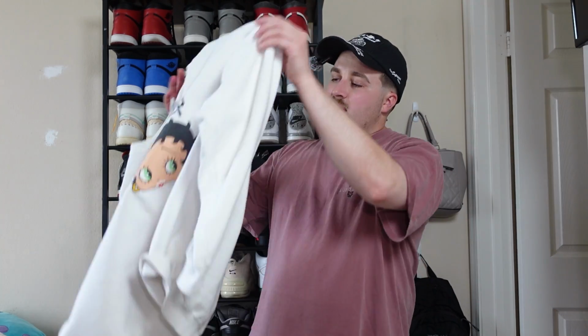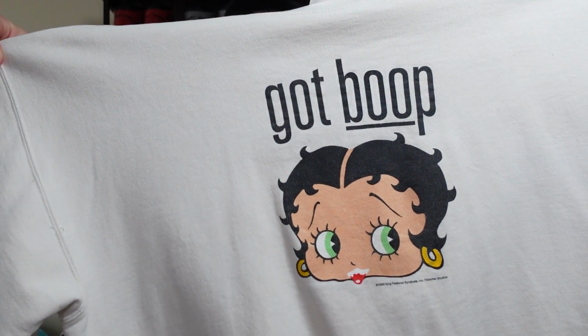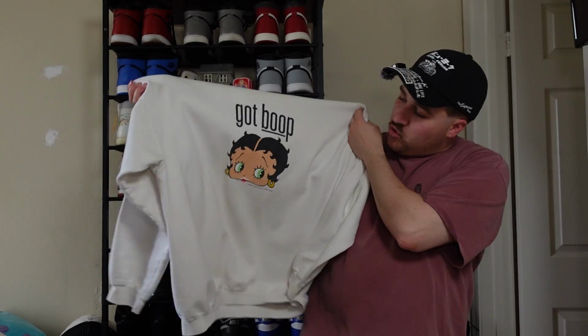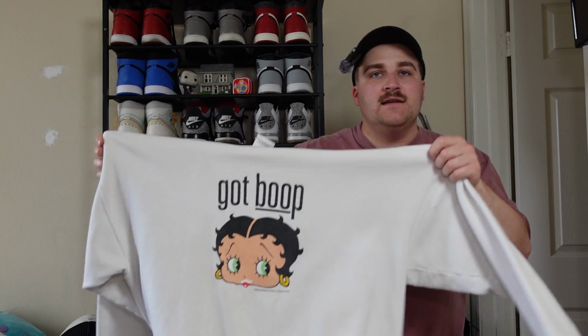So finally we have the pièce de résistance. This shirt was pretty much the pinnacle of me buying vintage, and it's something that I brought up earlier, and it is the Betty Boop crew neck, with Betty's face on it. The front graphic on this is crazy crispy. It looks very brand new from 1999.